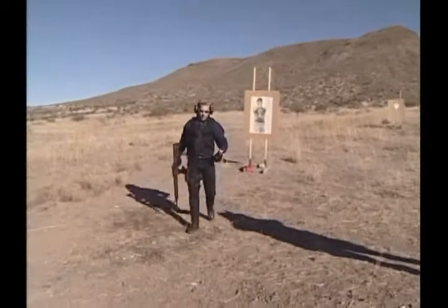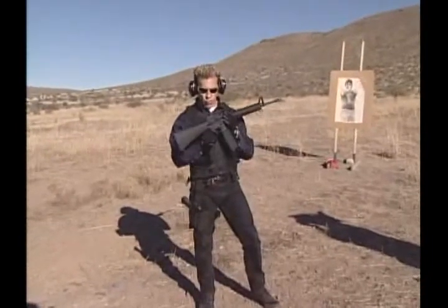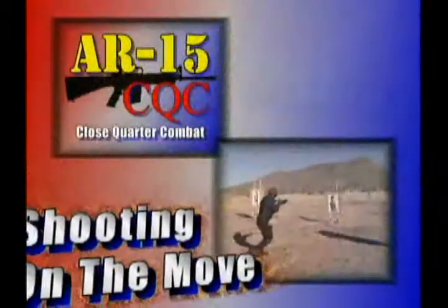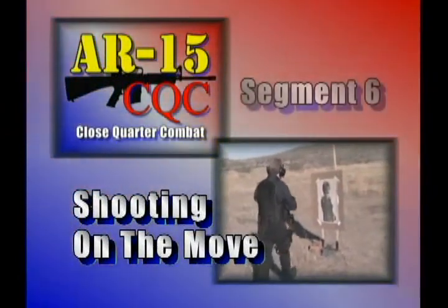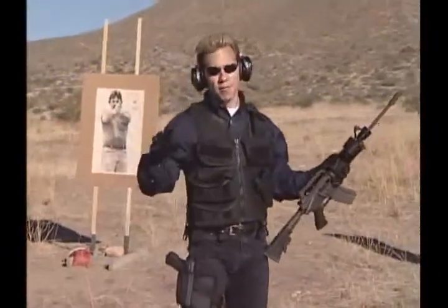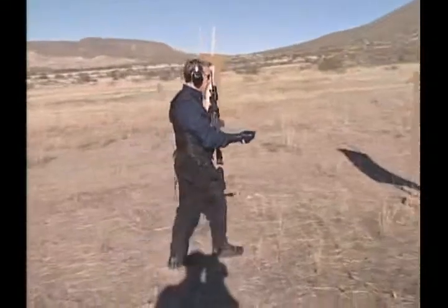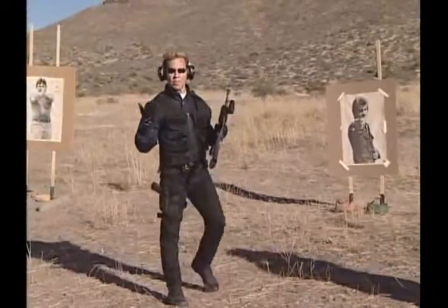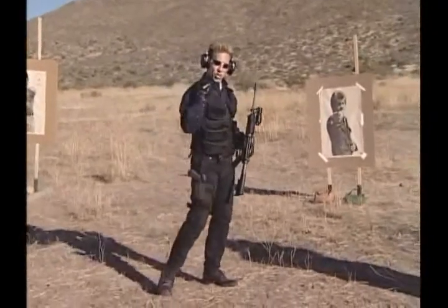So, we're going to move to the next segment. And that is using this AR-15 in a real tactical way, moving while shooting. Point it up, we're moving off the diagonal. All right, there's basically two types of movement that you can make when it comes to a target. Either moving towards the target or away from the target. Now, pretty obvious that, not much in between that. Whether you're going diagonally, either going away or towards the target.